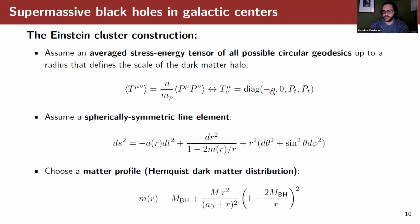It has an energy density, which we can choose to be of a dark matter halo profile that comes from observations and galactic dynamic simulations. It has a zero radial pressure and tangential pressure. Now, let's assume a spherical symmetric line element of this form. You see now that the mass has to be a variable of r. So the mass depends on the radius now, and we choose a matter profile.